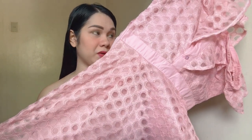Hindi po siya masyadong mahaba. Sexy type po siya. But it's nice because it looks very formal. Just wear high heels, depending on what kind you want. Pwede din siyang closed shoes pero high heels, or sandals with high heels. Ganda siya tignan for sure. Kaya itry din po natin to.